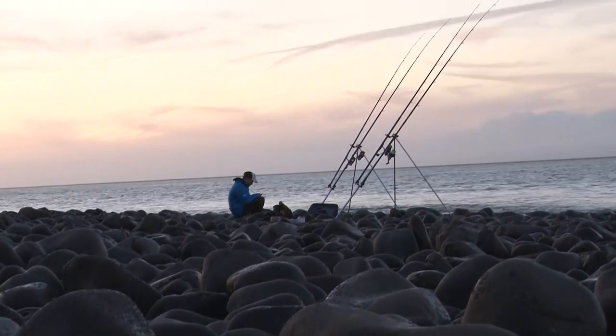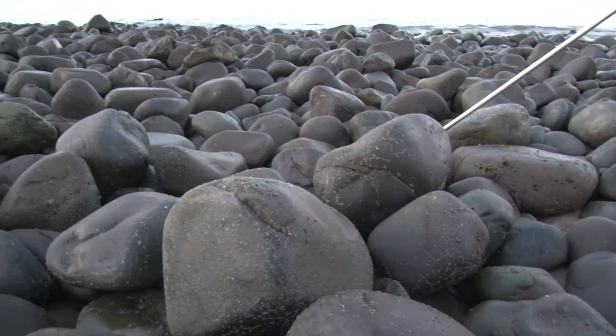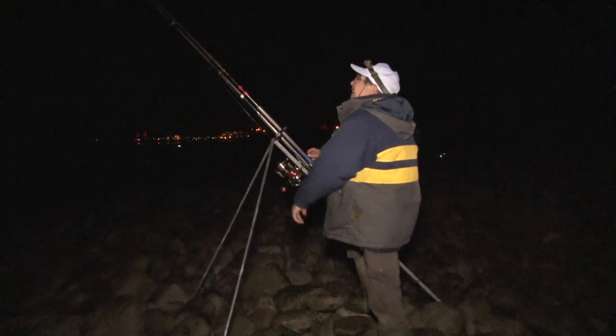If you're not feeling up to the job of being thrown around a little bit, just don't. It's not worth fishing here for the safety aspect. I nearly brought one of my anchor pressure lamps, but I thought it was going to fall over and break the glass, so you're better off with headlamps. Definitely a big bright headlamp is imperative for night fishing down here, and for getting back.